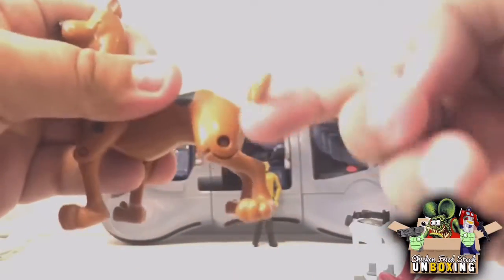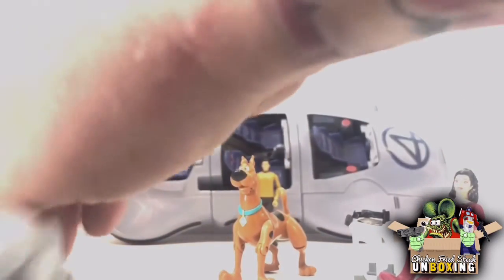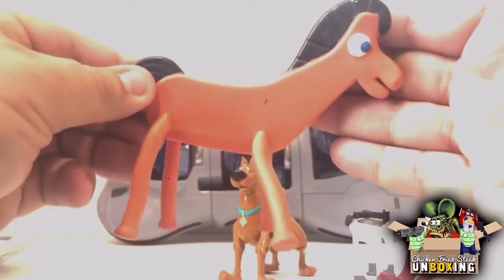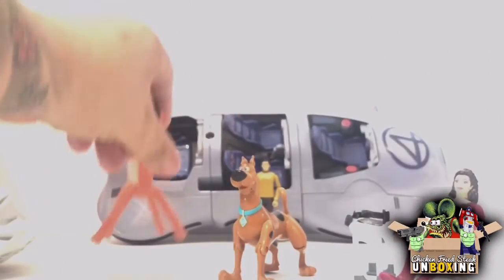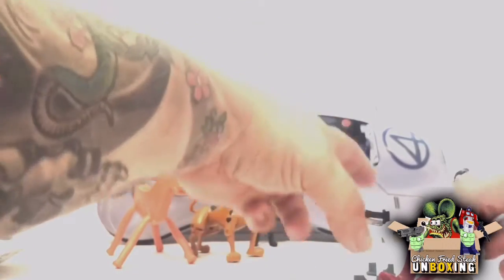I think I have his buddy Shaggy, so it's cool to land him. Very nice, thank you. And we also have Pokey. Now this is not a vintage piece, but it's a retro throwback from Gumby and Pokey, which I think is amazing. Pokey's his sidekick horse, and I just love these bendable figures from that era. Very cool looking. And very much enjoy Pokey.